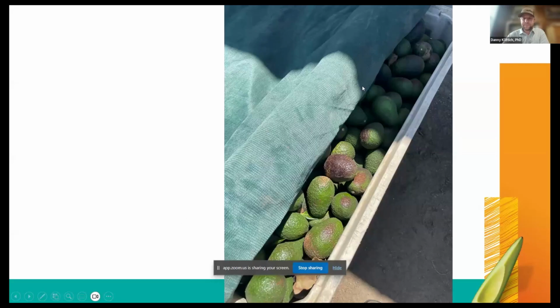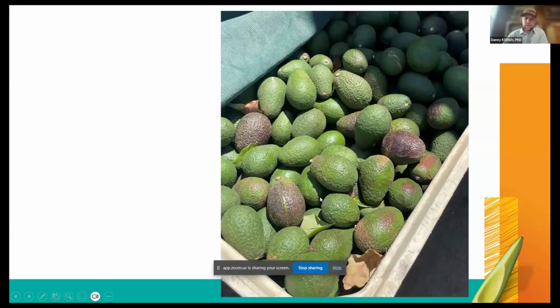Here's some fruit sitting in a bin. And you can see here that there are these brown spots on the fruit. If we pull back the cover that the grower has on here, you can see there are no brown spots on these fruit. This is sunburn from the fruit sitting in the sun after harvest. So be sure to take care of your bins once they've been harvested. Don't leave them sitting out in the hot summer sun. It's less of an issue now in the winter when the sun intensity is not as much. But if you're picking into the warmer months of the year, you really need to keep those bins covered because these will downgrade a lot of the fruit on the top of your bin.